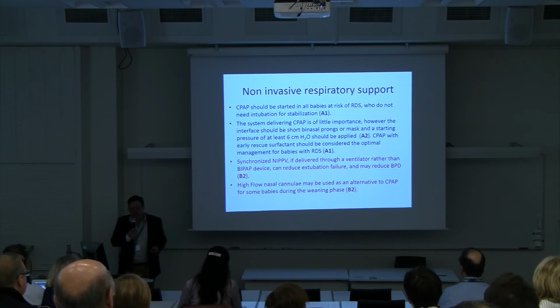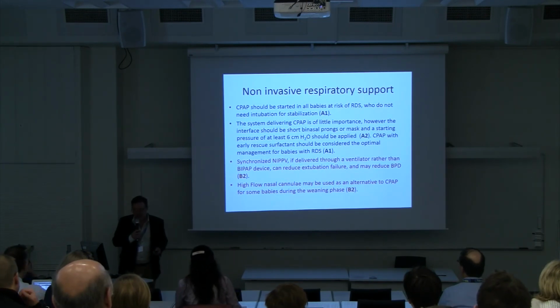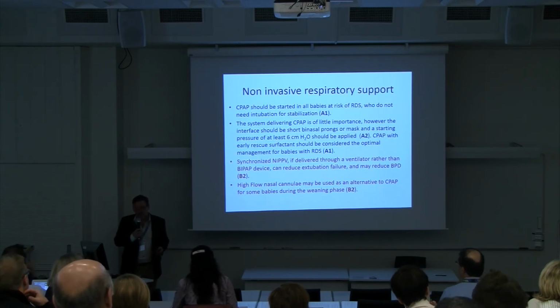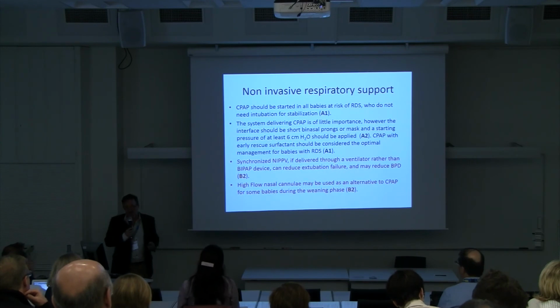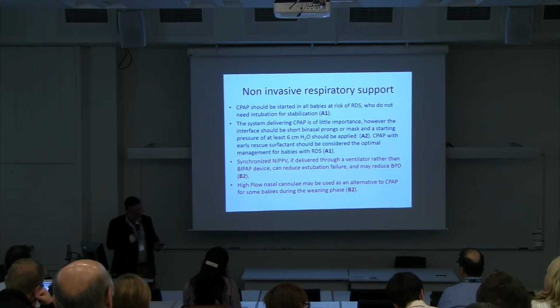Synchronized NIPV, if delivered through a ventilator rather than a BiPAP device, can reduce extubation failure and may reduce BPD. And high-flow nasal cannula may be used as an alternative to CPAP for some babies during the weaning phase. So a little bit vague, but it allows people to adopt those practices in their units if that's what they choose to do, and there is some evidence to support it.